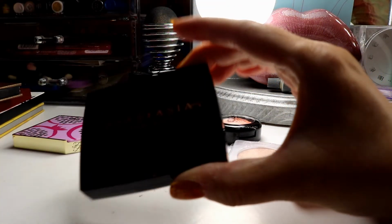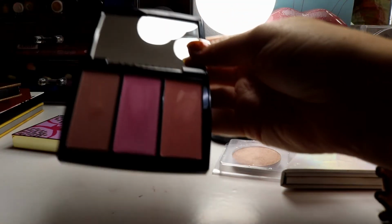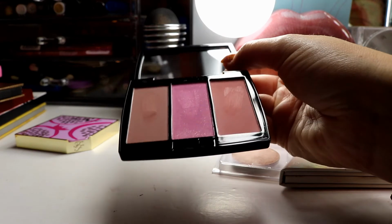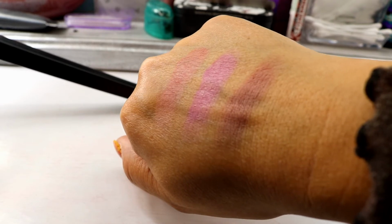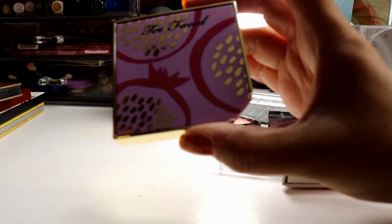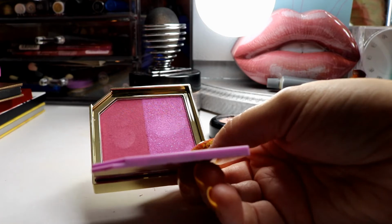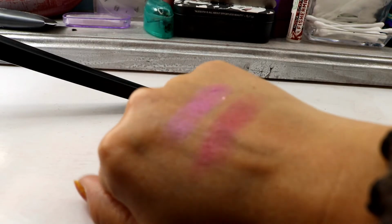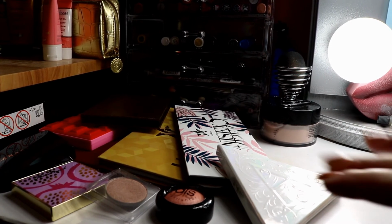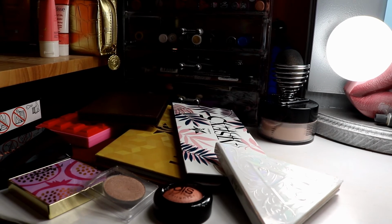Then I have the Anastasia Beverly Hills Pool Party trio. That's what that's called. And that's what this looks like. And these are the swatches of this one. And then again, the Too Faced Pomegranate duo. And that's what this one looks like. And here are some swatches. Okay, someday I will figure this out and maybe rearrange this better so that the lighting's better. But this is everything that I'm using this week for my Shop My Stash.